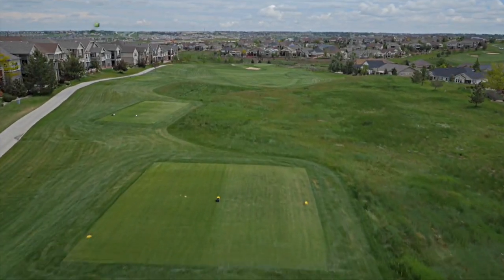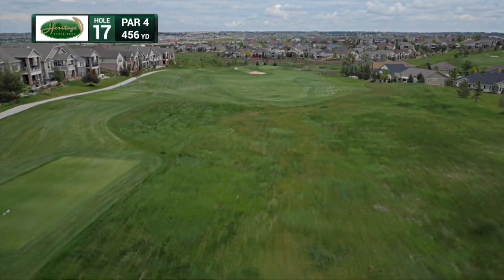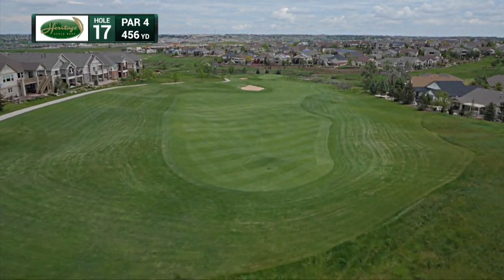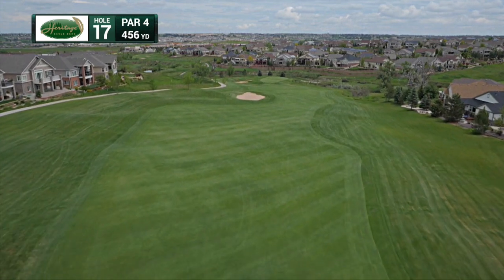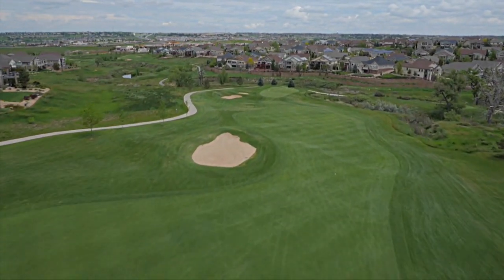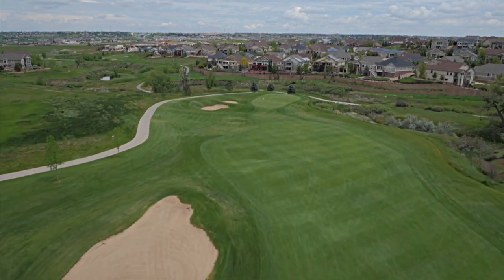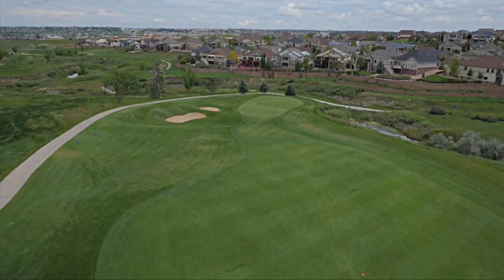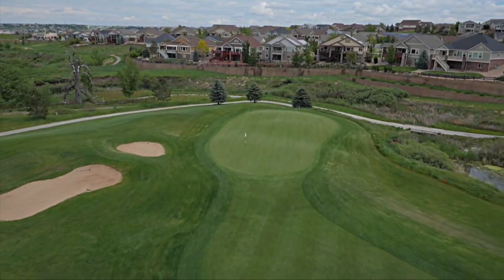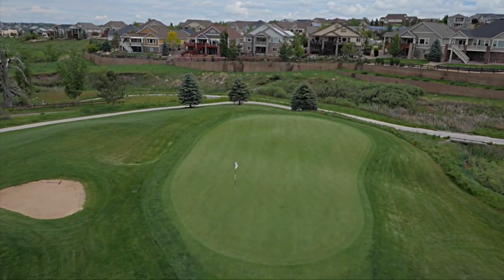The 17th presents a great view of the finishing hole, but don't get distracted. You still have to play this 456-yard par 4. Everything slopes to the right. A tee shot hit at the fairway bunker will kick you into good position to attack this 3-tiered green. Playing downhill with the wind usually behind you, calculate your yardage correctly. Short and left is your bailout area should you miss the green.